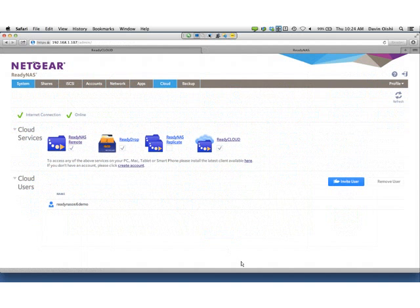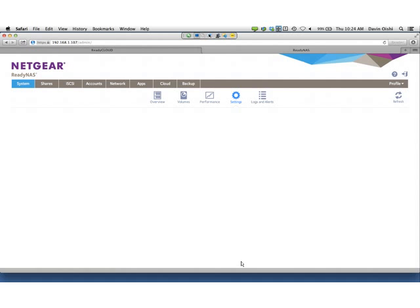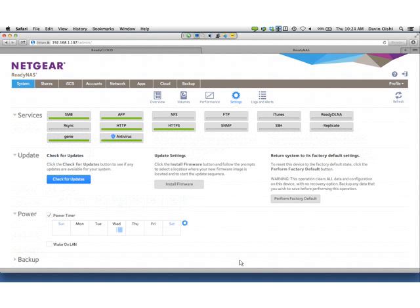So this is the basic, let me go to settings. The basic kind of look and feel and the new workflow in the local GUI for ReadyNAS OS 6. So with that, I think we have a much cleaner setup process, much easier access within the cloud, and also a new look and feel and a new workflow for our local administration and advanced setting configurations. So that's the demo, and I'll turn it back over to Matt.